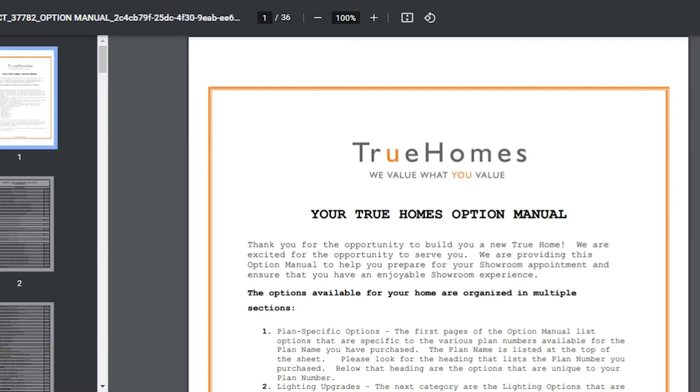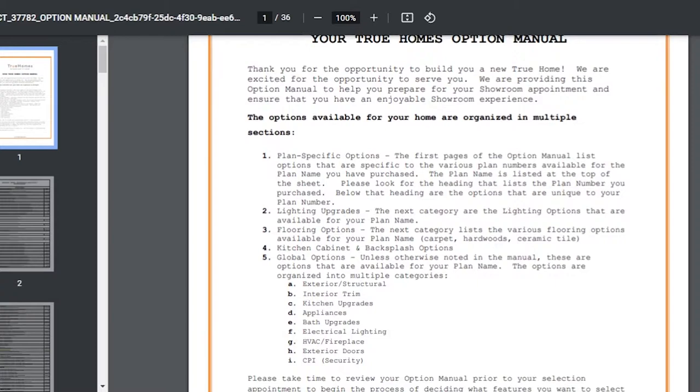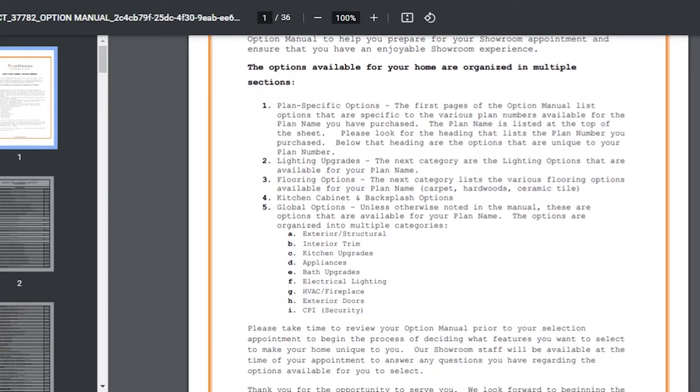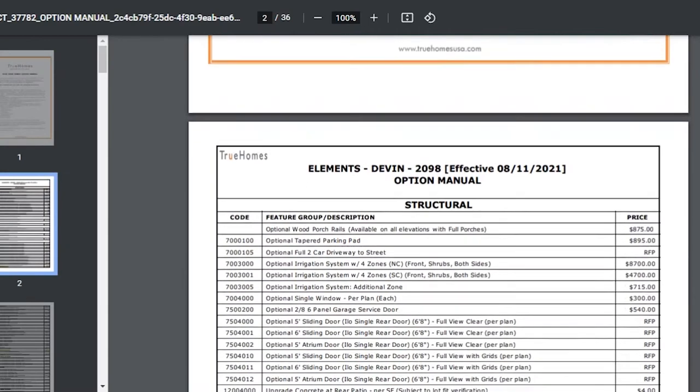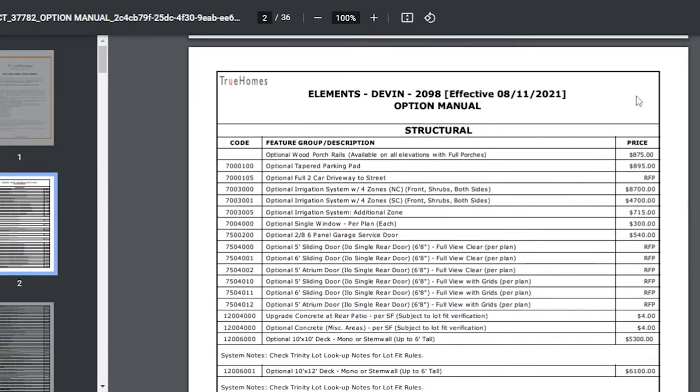Very, very important. This options manual actually has a complimentary tab in the My True Connect account that I will show you guys, and it shows you pictures of the items listed here. So just in case you don't know what it is that's listed, you can actually see what you may or may not be refusing. So I just wanted to show you what I'm looking at.